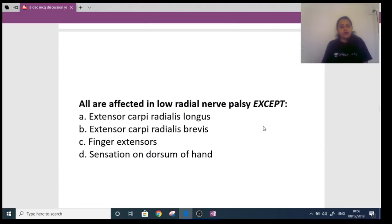Now answer this question. All are affected in low radial nerve palsy except.